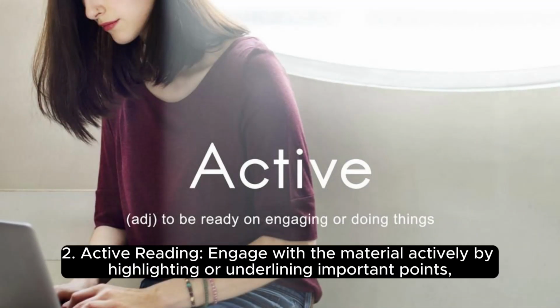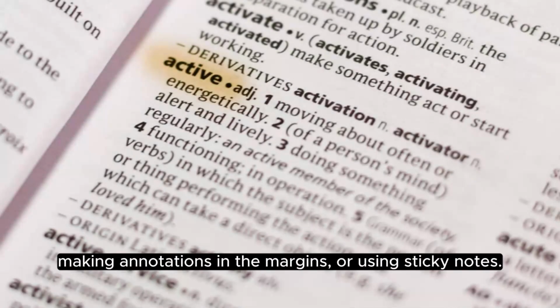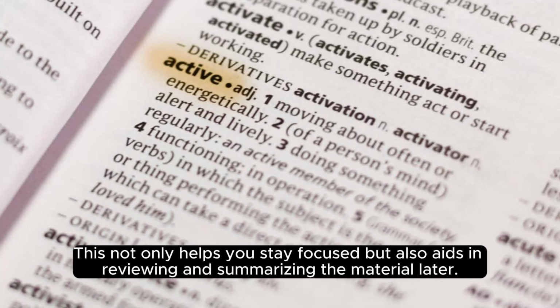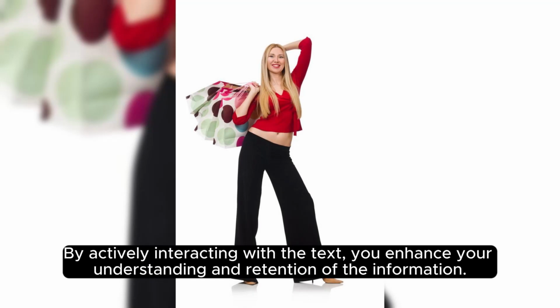2. Active reading. Engage with the material actively by highlighting or underlining important points, making annotations in the margins, or using sticky notes. This not only helps you stay focused, but also aids in reviewing and summarizing the material later. By actively interacting with the text, you enhance your understanding and retention of the information.